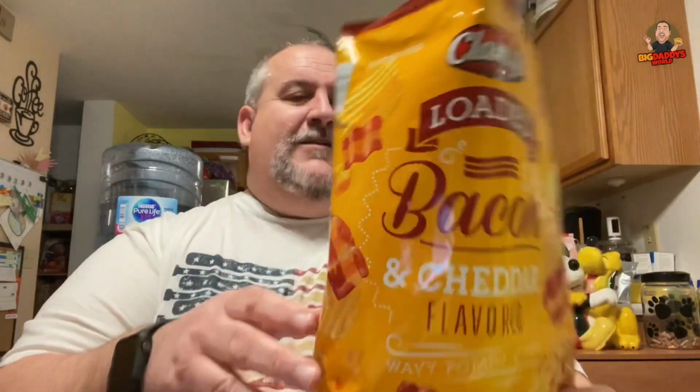Bacon cheddar flavored wavy potato chips from Clancy's. We got these at Aldi. Good stuff. That's good. All right, so those are good.